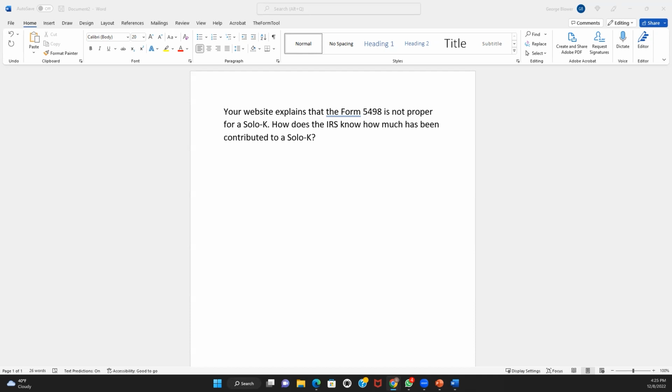So if we're talking about a Roth contribution or an after-tax contribution and the person's a sole proprietor, for example, there's no place to report those Roth or after-tax solo 401k contributions on the person's 1040. And again, it's not reportable on a 5498. So essentially, it would just be in the records of the plan.